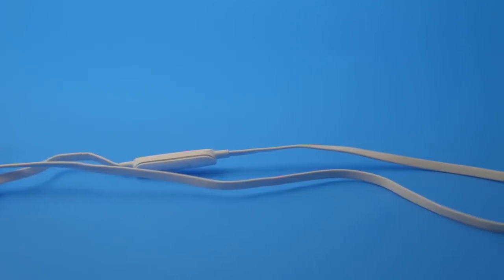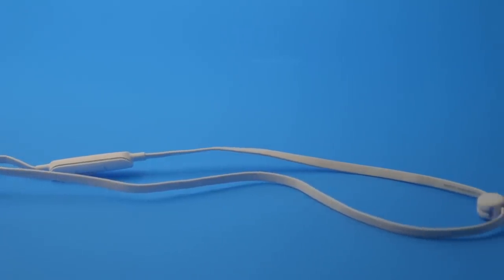Aesthetically, they fit the same. Aesthetically, they come with the same tips and all. The materials though are slightly different. The materials feel better. The cord feels a lot sturdier, so you're not gonna get the shorts in the wire from pulling. The remote feels a lot better on these. It's a lot more clicky.